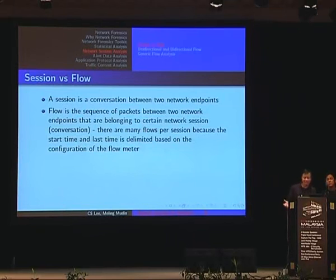Going into semantics, session and flow. Session is conversion between two. Okay, let me go back. So you have one session, right? And then you have a flow. So in that particular session, you may have different flows. Now these flows again are defined by your network flow analysis tools.